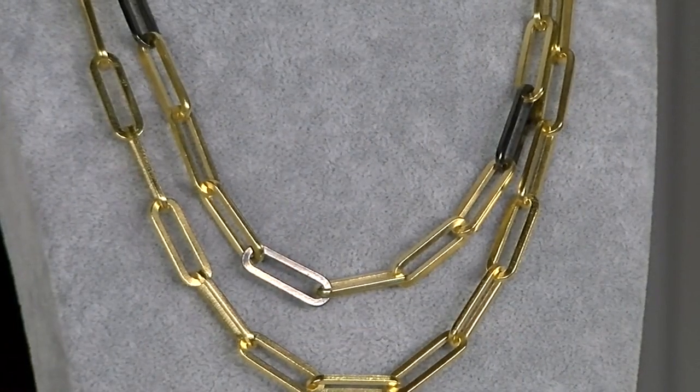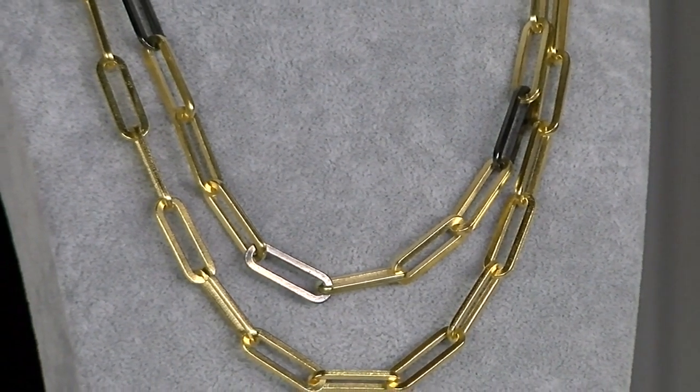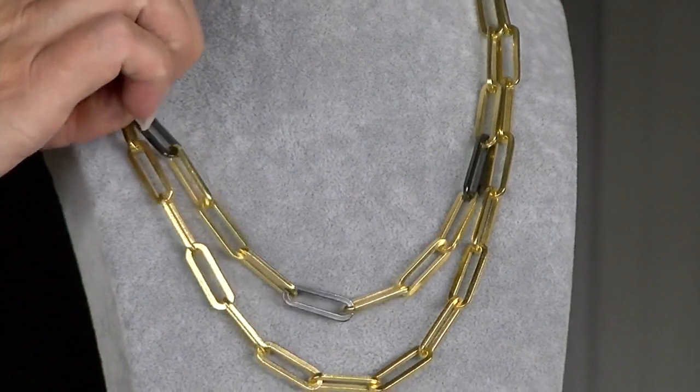So this is a paperclip link because it's a beautiful elongated link. And I love that powder satin texture, which I've just made up. Great name, I love the texture too. I did not make up the texture. The texture is all them.